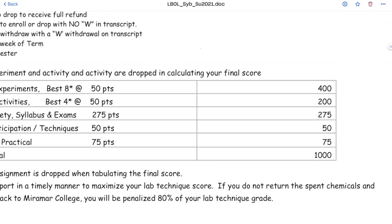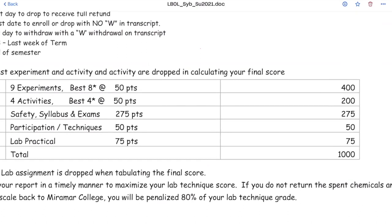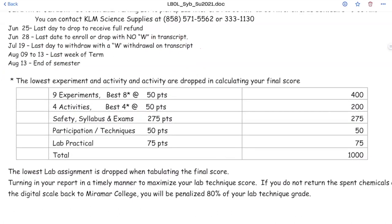So there's a safety quiz. The safety quiz should be straightforward. It's true, false, or multiple choice. Syllabus quiz, so you gotta read the syllabus. And the midterm and the final, and those are worth 275 points. I think the safety quiz might be 50 points. The syllabus quiz is worth 50 points. The final's 100 points, and the midterm might be 75 points. Okay, so 100 for the final. Safety and syllabus are 50 points apiece. That's 200, and then the midterm 75.